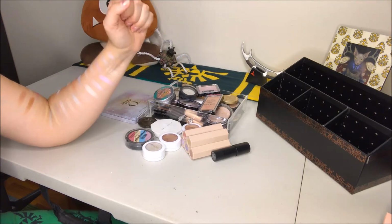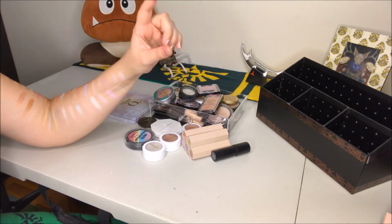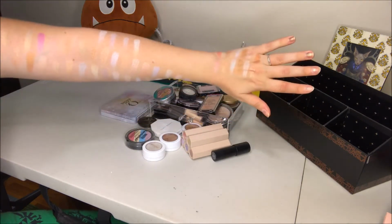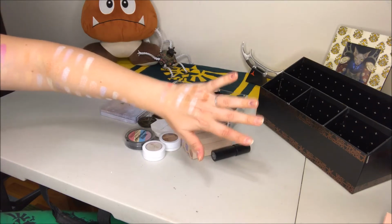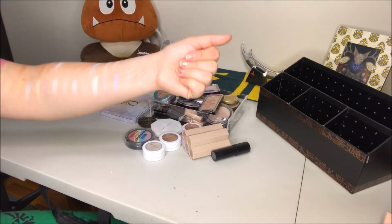This is part 2 of my highlighter declutter. I've already done part 1, which was going through all of my palettes, and if you watched that video you will know that I failed terribly at decluttering, but I did a great job at swatching everything. So I wanted to leave my swatches so that I could do some comparisons in case I found anything that was exactly the same as anything else. But as I need to, I will start cleansing my arm.